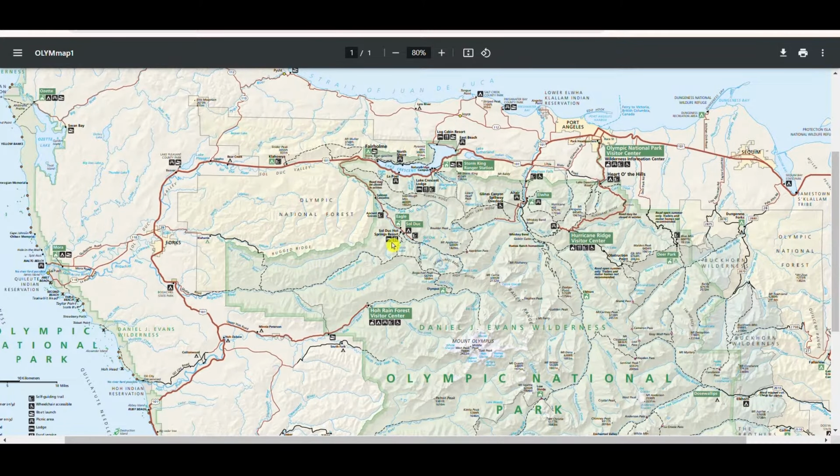Hurricane Hill is located in the Hurricane Ridge area of the park, which is over here near the town of Port Angeles. You'll drive this road all the way up into the mountains, past the main visitor center parking, and to the very end of the road where the Hurricane Hill Trail starts.